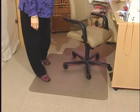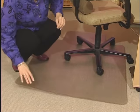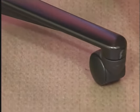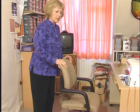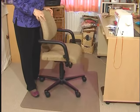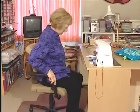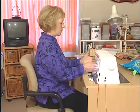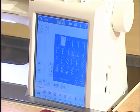And now we're going to look at the mat that I use for my chair in front of the sewing machine. This is a special secretarial mat which has little things on it which stick into the carpet. And I find it really useful because I can move my chair around very easily on here without hurting my back. I find that if I don't use it, the chair digs in and it actually hurts my back when I'm going backwards. This way, when I sit in front of the sewing machine, I can sit exactly square on to the needle, which is the best place to be. And then I can see anything I want for stitches here.